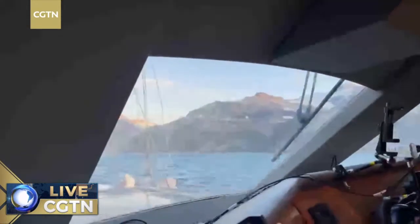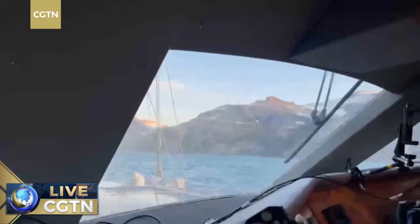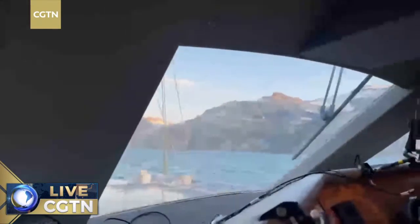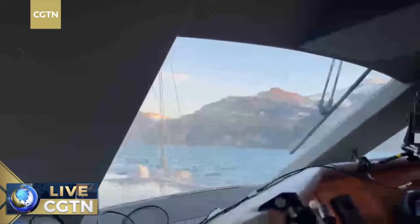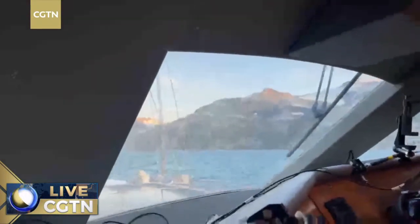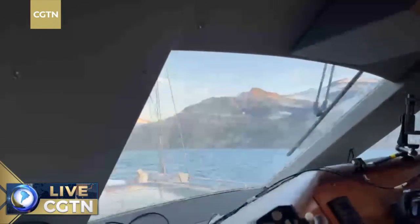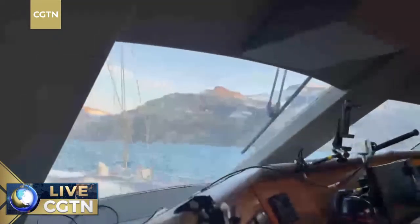So when we are going to the Greenland area, the situation is more favorable. But in this area, it will be impacted by the warm current from the Atlantic Ocean. So it shall not be so many floating ice in front of us.